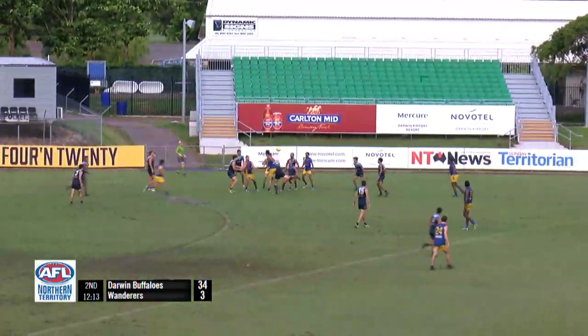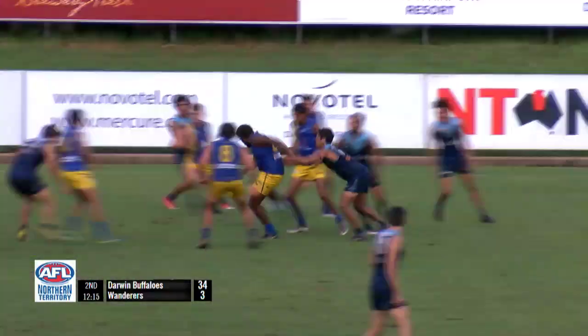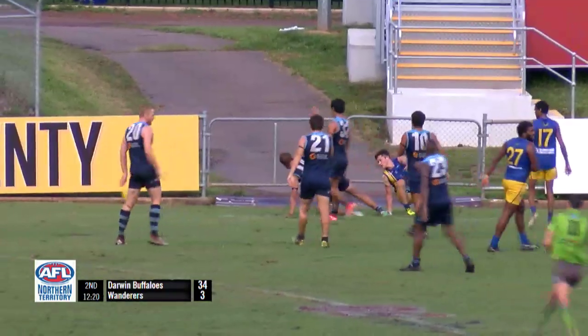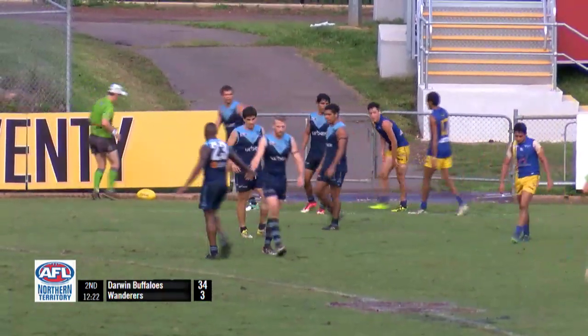Call me Captain Obvious. Ball pops out. Anderson wraps up Patrick Fairhead, and we'll have another boundary throw in.